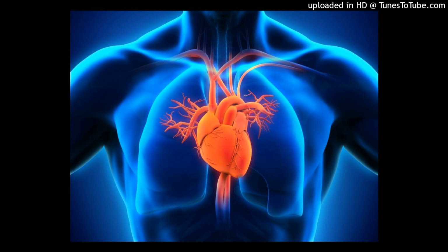Some patients, especially women and older adults, report atypical symptoms of angina, including dyspnea, nausea, mid-epigastric discomfort, and/or fatigue. We refer to this as an angina equivalent.